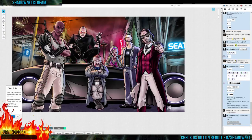So, yeah, Black Cat's just going to take a seat. Do a quick 1 minute matrix search on Gorguard's Tactical AG. Sure, roll it.